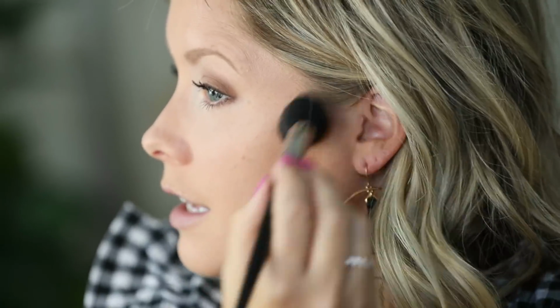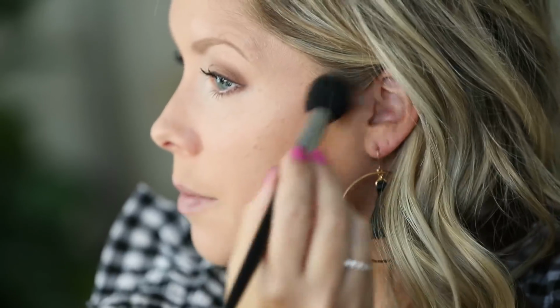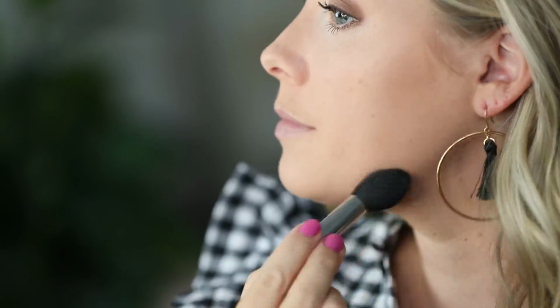I'm using the Kevin Aucoin The Contour Duo. I'm not a big contour and highlight kind of girl, but a little goes a long way when you're using a full coverage. So I just picked up a little bit of the contour powder and very softly, barely touching my face, contouring under my cheekbone and then bringing it along the edge of my hairline. Again, the point here is just to make it look so it's not one color of the same foundation. And then going a little along my jawline, and I'll repeat this on the other side as well.